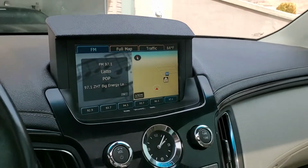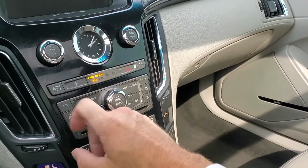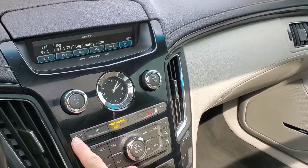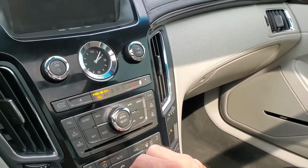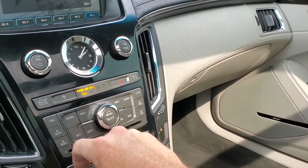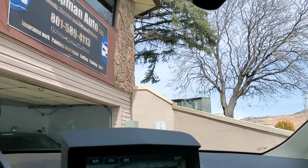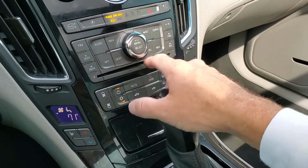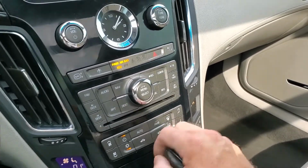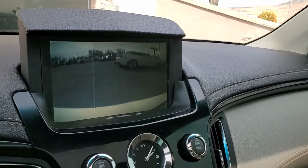You could also have traffic through your connectivity. And then you can drop that down in the event that you want the windshield space instead. And then you do have your suspension sport mode. Okay. As we come down here, you'll see that you do have disc drive as well. And then we can also pop it in reverse and we'll see the backup camera.